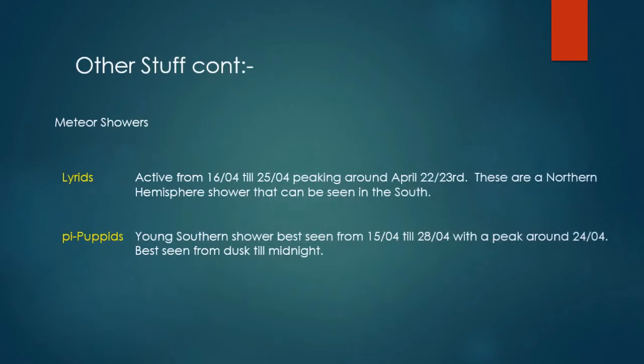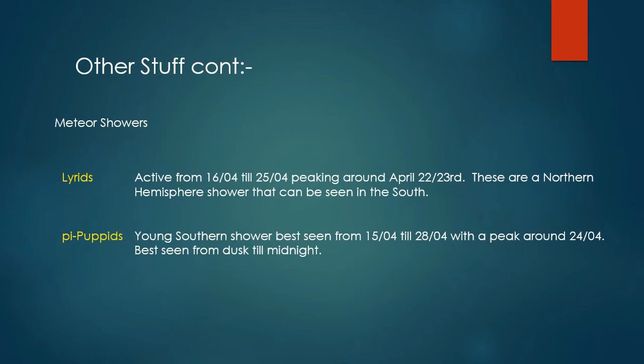A couple of meteor showers occurring in April, first one being the Lyrids, active from the 16th to the 25th, peaking around the 22nd to 23rd. They're a northern hemisphere shower that can be seen in the southern hemisphere. So don't take that as looking to the south, you'll need to look north to actually see them.